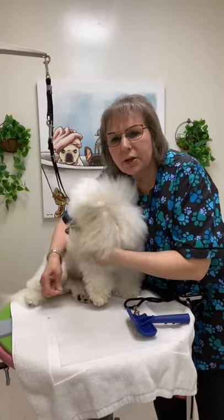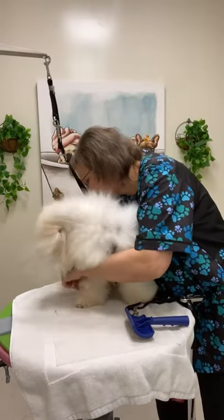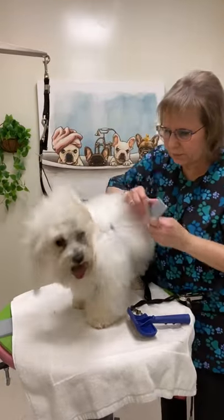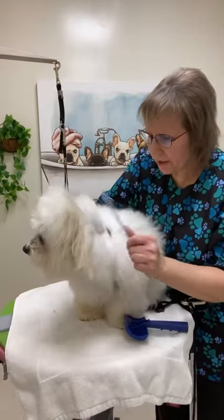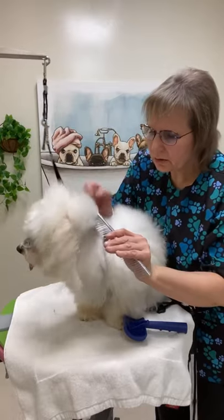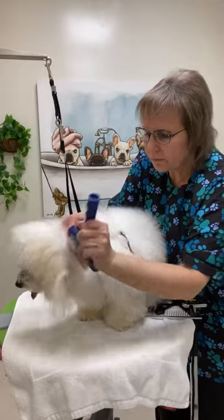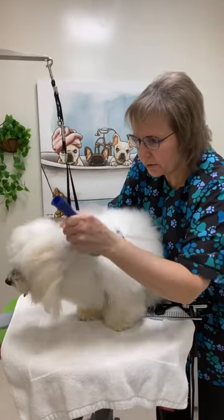It's laying on my comb. My comb back, please. Thank you. So where that mat was, still a little bit. Pick at it some more.